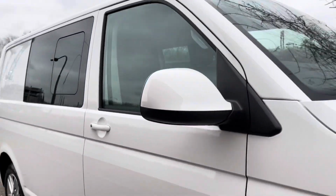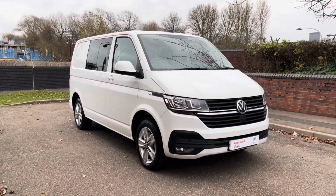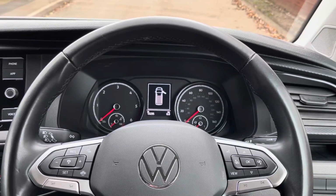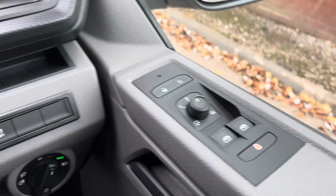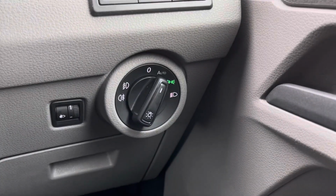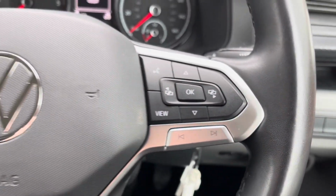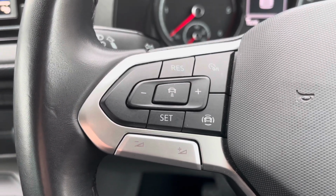For my next part of the video, I'd like to show you the working controls inside the interior and also some key features on the media screen. I am now sitting in the driver's comfortable seat. To the right of me, you will notice mirror and electric window controls. Down here, you will see the automatic headlamp switch. To this side of the steering wheel, you will notice multimedia switches. To this side, you will notice cruise control switch.